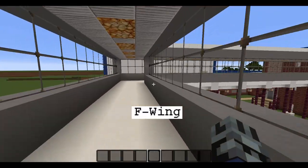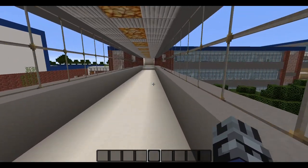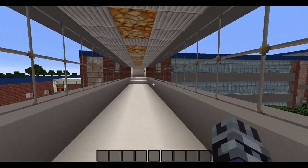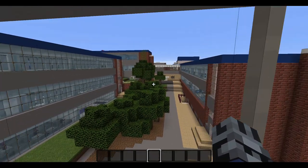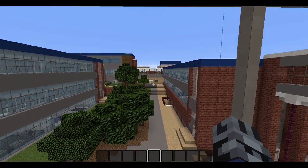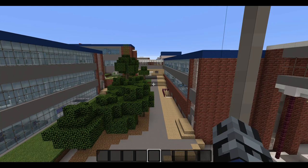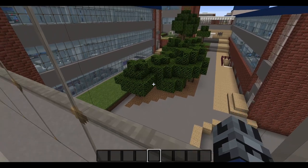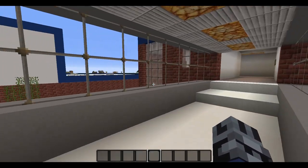Just another part of the school where classes take place. We're going to go down this large breezeway, and we're going to stop for a second because over here is the main courtyard, and over there is the breezeway where I took you guys to E-Wing. It's pretty high up. And over there is the gym.